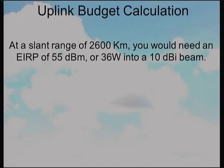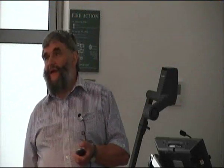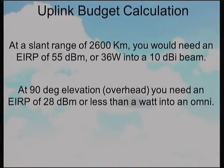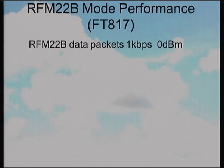And he said that at 2,600 kilometers you would need an EIRP of about 55 dBm or 36 watts with a 10 dB beam, and that would be enough to uplink the packet. Now that proved to be actually quite accurate. And at overhead, where incidentally the altitude is 600 kilometers, we need less than a watt into an omni. And again, that's probably about right.